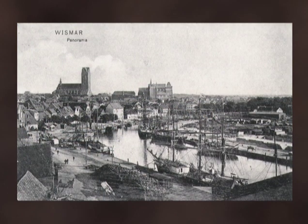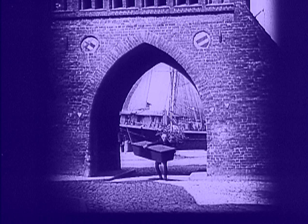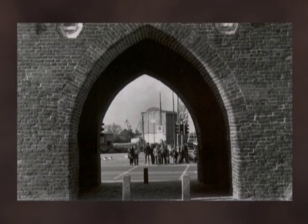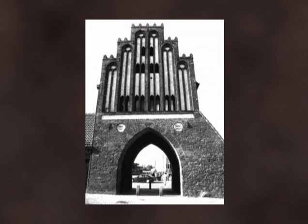This photo of Wismar, taken in 1905, shows its active harbor. Wismar remains a bustling port town, its skyline still dominated by St. Marian Church's tower. The Wismar Gate, one of the most famous and historic structures in the city, was built in the 15th century to control traffic from the town to the docks. The Wismar Gate has a very different appearance when one can see the entire structure.